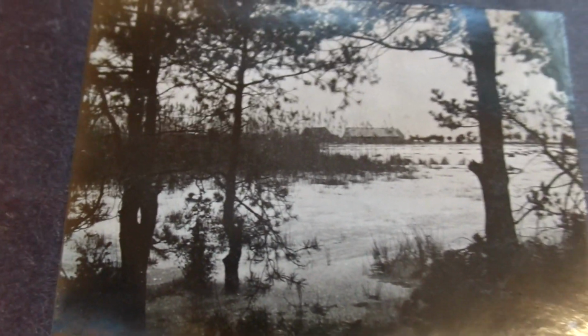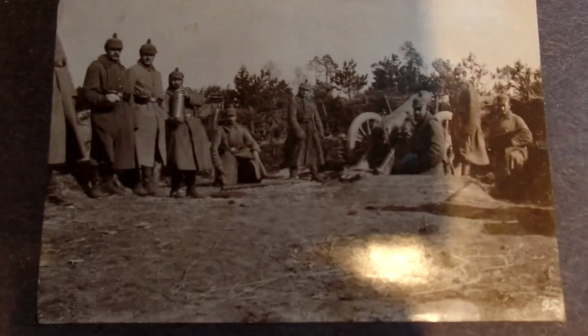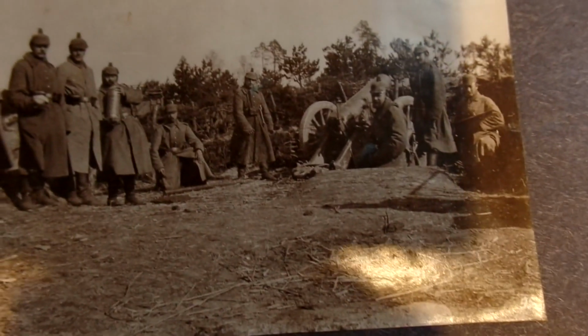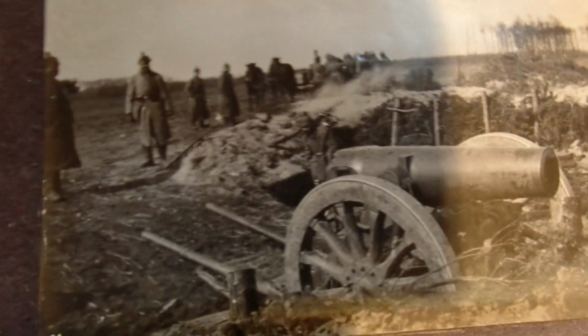Now the landscape shot. Apologize for sniffling, I have a bit of a cold at the moment. Another landscape. Small Russian farmyard there. Oh, here we go. That's the same kind of cannon. If you go back and watch part 1, there's a photo of a Russian cannon there. It looks like a similar thing. And actually, this gentleman here is showing us the size of the shell. It looks like that's what he's showing us. Yeah, pretty interesting. And there's that same cannon, it looks like, from a different angle.